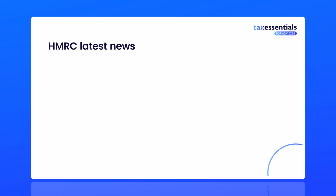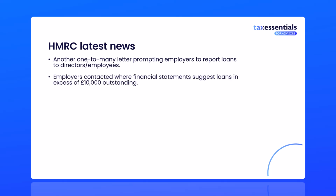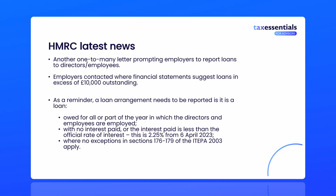HMRC updates are next, and there is yet another one-to-many campaign running. This time, it's taking aim at employers whose accounts suggest there are outstanding loans from directors or employees exceeding £10,000. If a client receives a letter, it doesn't automatically mean they need to worry. Remember that a benefit in kind only arises if there is no interest charged on loaned amounts, or where the interest charge is below the official rate of interest. There are also certain exceptions that can apply. The letters relate to the 2024-25 tax year, so the deadline is the 6th of July. The letter is really a prompt to check the position ahead of this year's P11D filing deadline.